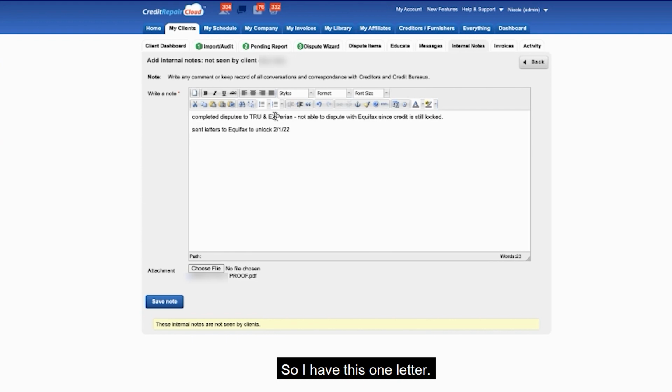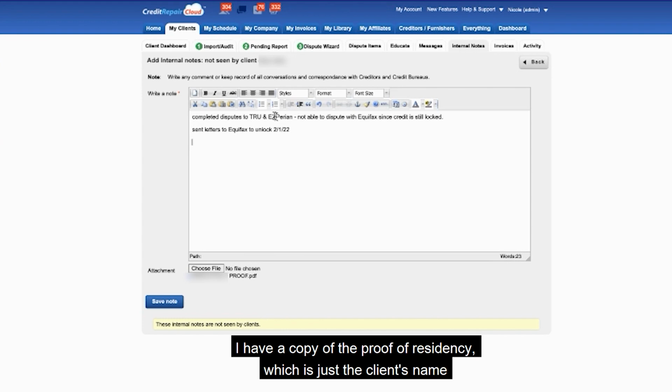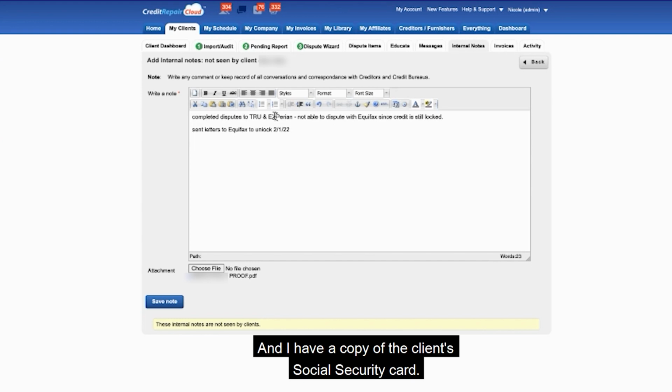So I have this one letter. It has no more than 5 to 7 items on it. With that letter, I have a copy of the photo ID. I have a copy of the proof of residency, which is just the client's name and address, especially if the ID address doesn't match. And I have a copy of the client's social security card.